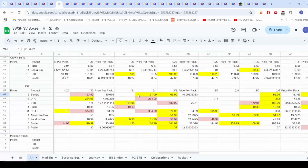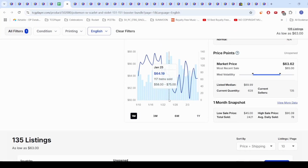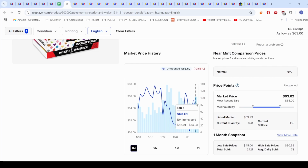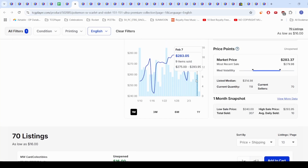151 is having a sort of dip period, and this isn't technically the highest, but things are doing quite well, and the lowest way to get 151 now is comfortably at like $11 a pack. There's a lot of people buying the bundles, so you see over here there's a lot of stuff selling. There's more 100 bucks sold yesterday. TPCs have gone up, and there's still a bunch of them being sold every day.